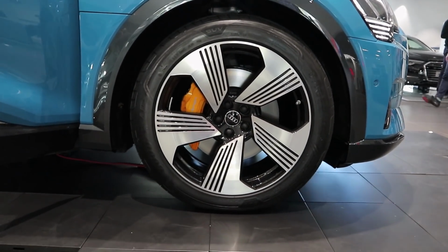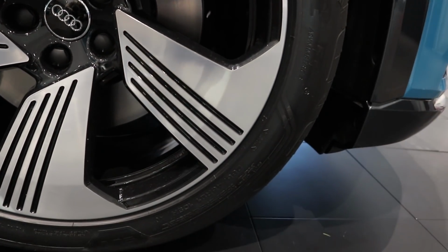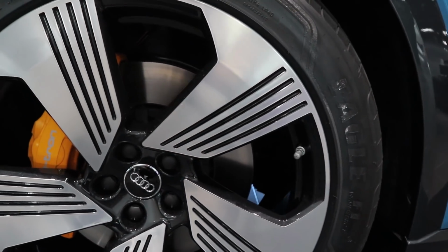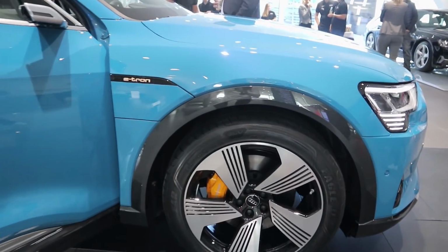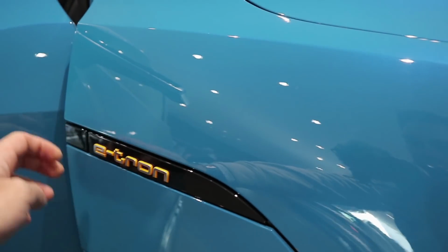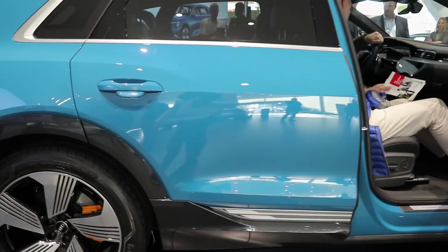And actually it looks like there is quite a bit of rubber here. Let's see if we can see the sizing of the tires. These are 265/45 R21s. So a 45 profile on 265 tires, well, that is nice. And then you have the E-Tron badging here. I think you have the charge port on the opposite side. And then we'll do the interior afterwards.